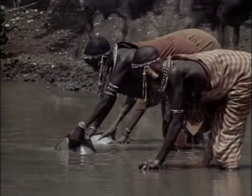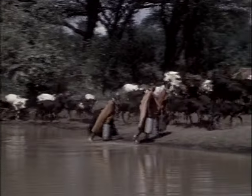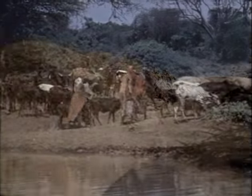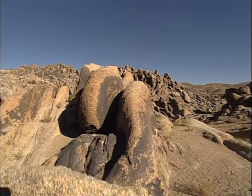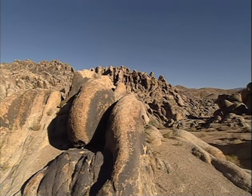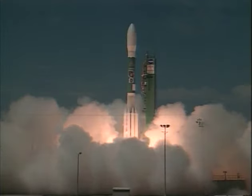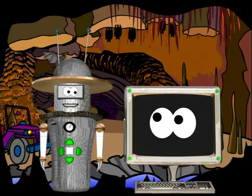Well, Iggy, humans learned a long time ago that the best place to look for materials to make tools and shelter was within the Earth. That's where they found useful and amazing rocks and minerals that they used to create so many wonderful things, from pyramids to rockets, not to mention you and me.